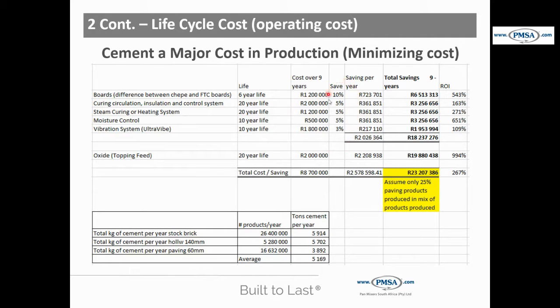And these are our figures. We find some clients have saved as much as 10% cement per year with a good quality board, some of them even higher. Some of our clients in Western Cape saved over 20% cement, changing from a cheap board to a high quality board. Curing can save you between 5 and 10% of your cement cost per year. And when you add these all up, your savings become considerable. Looking at these savings per annum, so spending around 6 million on this section here, you could save over 2 million rand.